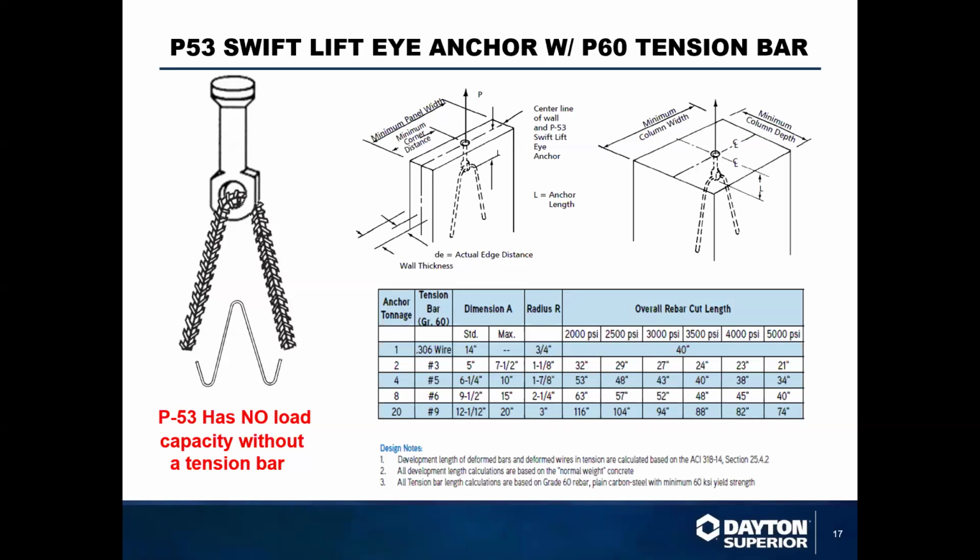This P53, it's important to note that it does have no load capacity without the tension bar, meaning it is designed to be used with the tension bar. A few things to note here. We're going to be calling out in this diagram over here to the left your center line of the wall as well as your minimum corner distances.